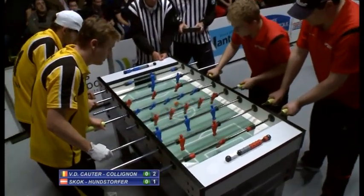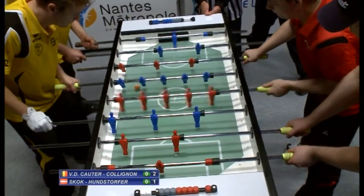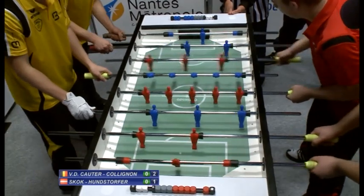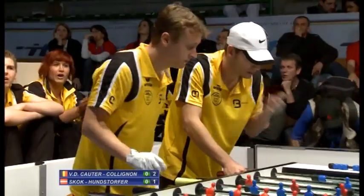These guys are so quick. Tremendous hand speed, tremendous ball control. They make it look easy. Anyone who's ever played table soccer at the local pub or anywhere knows just how difficult it can be. And these guys have tremendous skills, which they've developed over a long period of time.